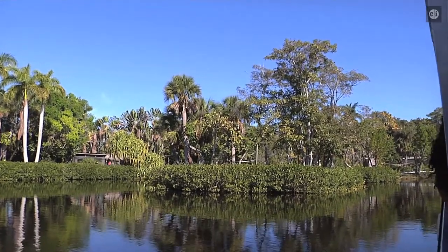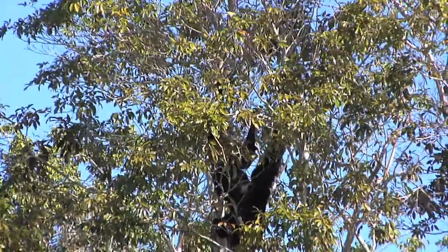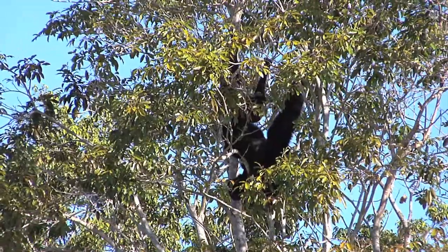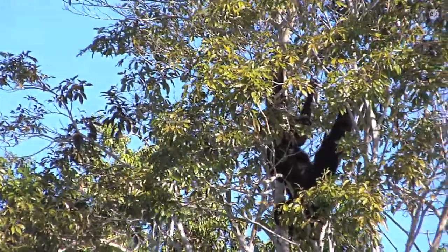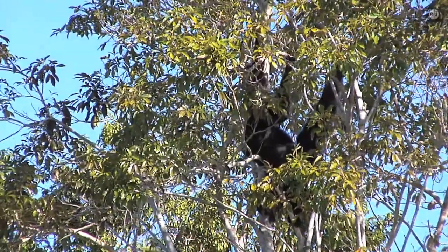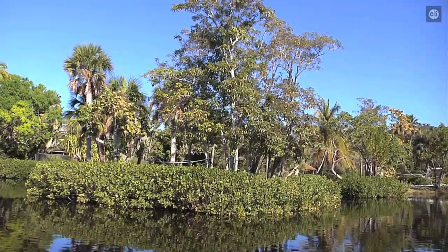Siamang gibbons are native to Southeast Asia, Malaysia, Sumatra. They are the largest of the lesser apes, weighing as much as 30 pounds. They're very muscular. Underneath their chin, there is a large flap of skin. This is a gular sac. If they want to, they can inflate that sac with air and emit a very loud territorial call that can be heard up to 2 miles away.